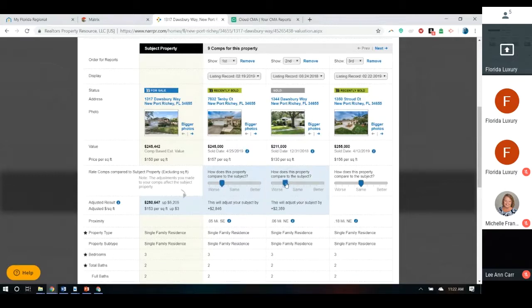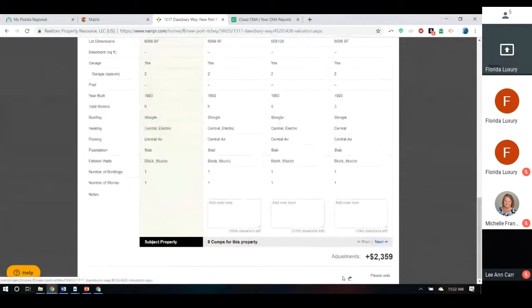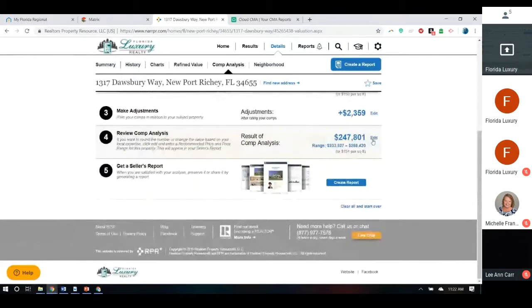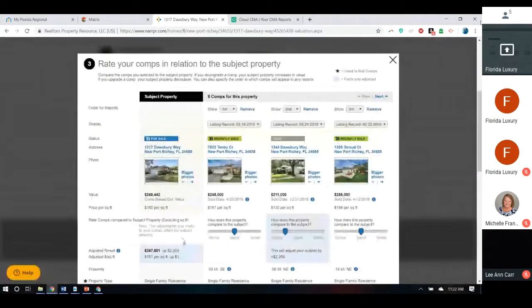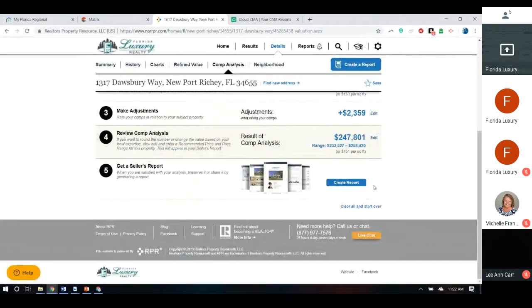We're going to say this one's worse as well. And at 255, maybe this one's better. Yeah, I'll put them back to same just to keep all things equal. Actually, we're going to say this one is worse. Okay. Now I can update my valuation. Oh, there was actually a total of 9. So if I came back in here, I could go to the next page and do the same thing for each one. But in this case, we're just going to leave it alone.